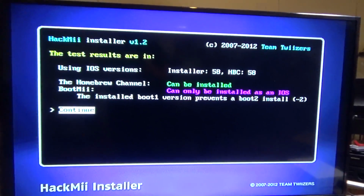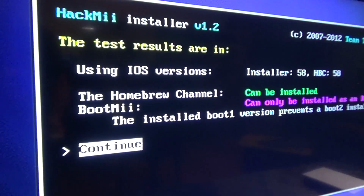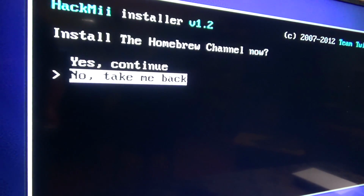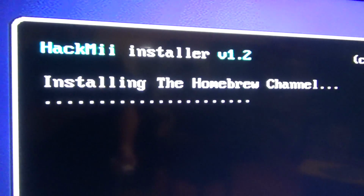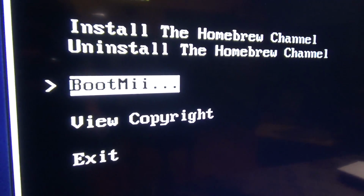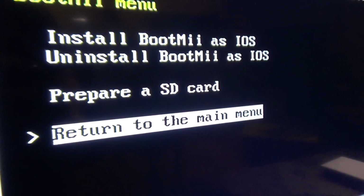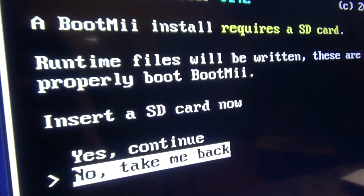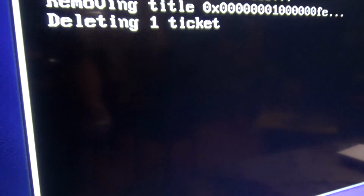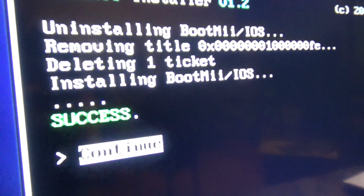The Hack Me installer. So what's going on here is you're going to click continue and install the legendary homebrew channel if you don't have it already somehow. I don't know. A lot of people don't. You're going to see success on the screen and hit continue. After that, go back, click boot me, scroll up and hit install boot me as iOS and hit yes, and it's going to install that. Click continue. Badoosh. It's happening.